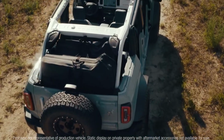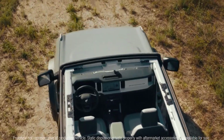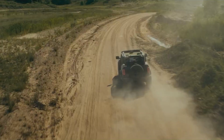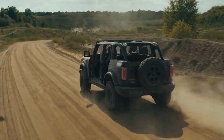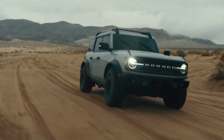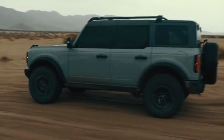Very similar to what Jeep does with the Wrangler, you can get a hard top as well as a soft top roof, and you can remove that roof to create an open air experience. And also the doors can be removed, so that is definitely a unique feature that is to the Bronco as well as the Wrangler. Fast forwarding to the interior.